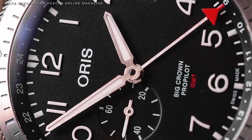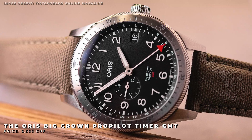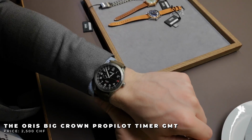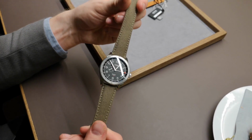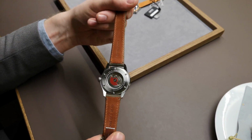There was one more release we got some hands-on time with at Baselworld 2019. This Pro Pilot Timer GMT does come in at 44mm wide. However, the large matte black dial with highly legible indices and hands means the watch feels very purposeful on the wrist. The stainless steel bezel also adds a nice sporty vibe to the watch, adding further emphasis to the red GMT hand.